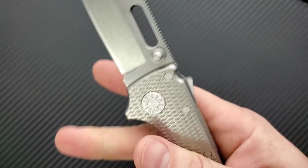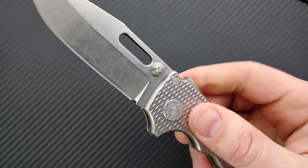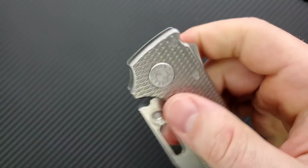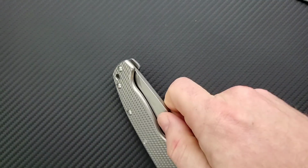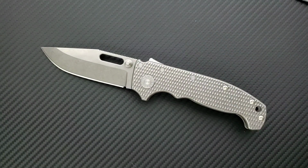Oh, beautiful. Can I do the reverse flick with the thumb stud? Yes, you can. Can you do it like this? Yes, you can. You probably can Spidey drop it. Ready? Yeah. God. This is so good. I have not been this excited about a knife in so long.